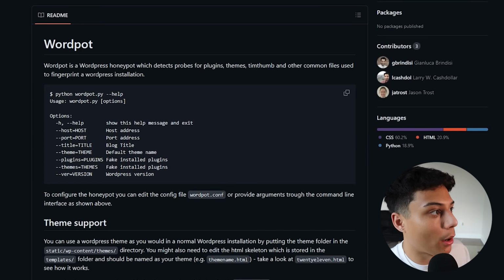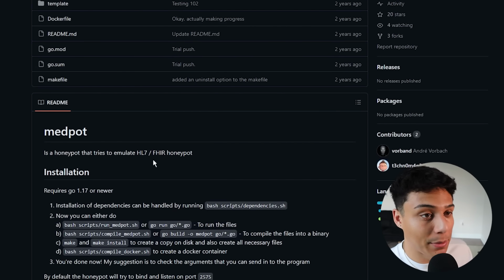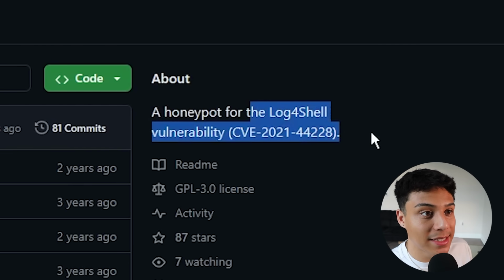For example, WordPot. WordPot is a WordPress honeypot. Here is MedPot. It's a honeypot that emulates some medical protocols. So it might catch threat actors who are targeting the medical industry. Here's Log4Pot, a honeypot that looks for a specific vulnerability. So there's a lot you can do with these.